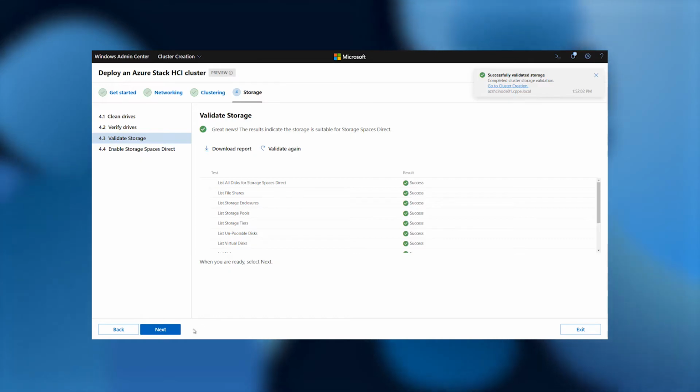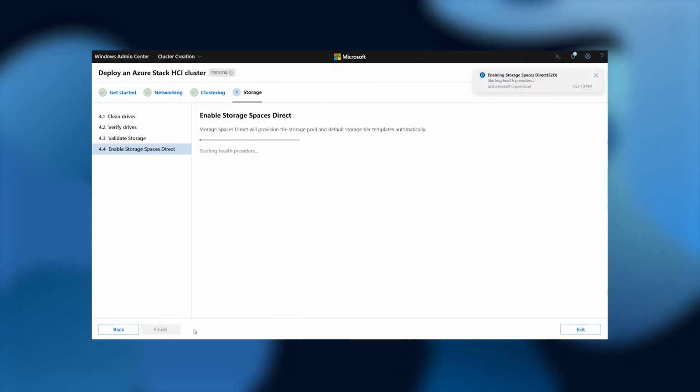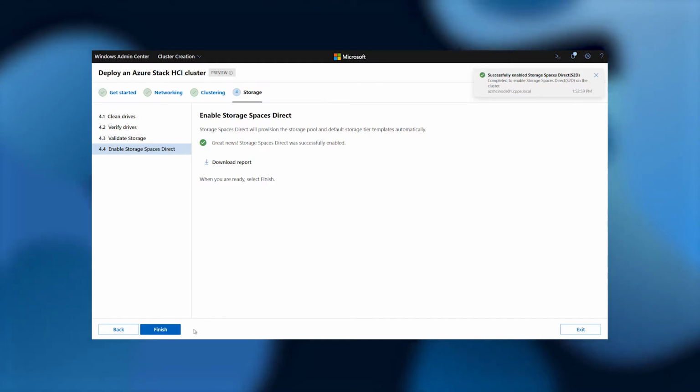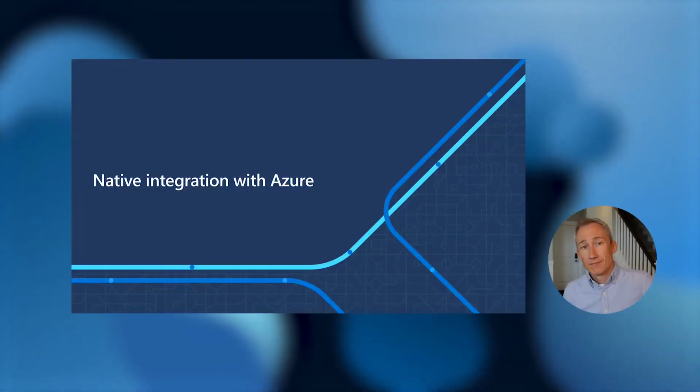Yep, all looks good. And then finally, we can click Next to enable Storage Spaces Direct functionality as part of our hyper-converged infrastructure. And you'll see it starting the relevant resources, services, health providers, and within just a few moments, we'll have a Storage Spaces Direct enabled hyper-converged cluster running on Azure Stack HCI. So we can click Finish, and that's it, we're all done.